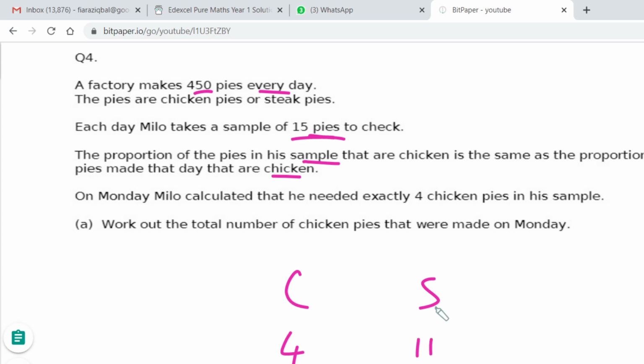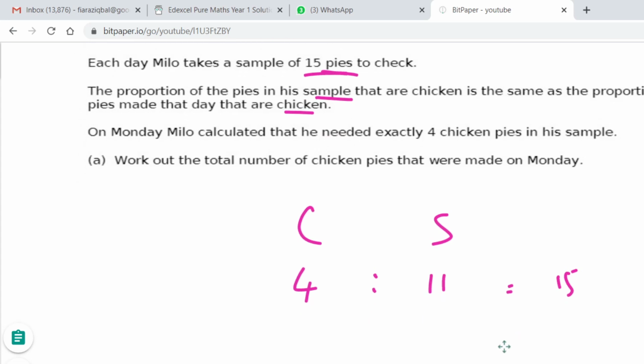And he's made 450 pies in total. So what I did was, like all ratios, a 4 to 11 ratio, I just added them together to give me 15. Then I took my 450, divided it by 15, and got 30. So working like simple ratios, all I did here was 30 times 4, and that gave me 120 pies in total. If it was a tougher question, I might have given it some thought, but I fell back into the kind of year 7 ratio work that we do.